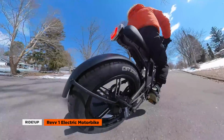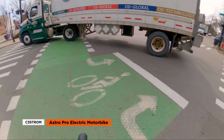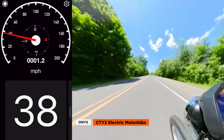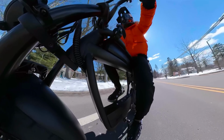If I want to hit the bike trail, it's probably the Revv 1 that I'm choosing. If I'm slow rolling downtown and hitting intersections, I'll use the Astro Pro. And if I know I'm going to be on roads that are 30 to 40 miles per hour, I'll go with the CTY2. I hope all of this information will help you make the best informed decision. So choose your ride wisely and happy riding.